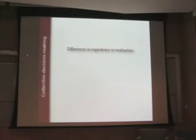So what about differences in experience and motivation? So far, all of these informed individuals have been in agreement with each other. What about if some individuals disagree? Can the group spontaneously come to a consensus?